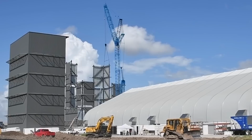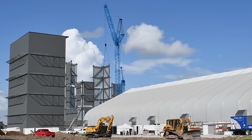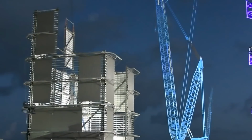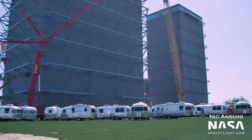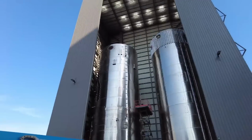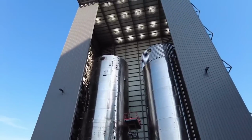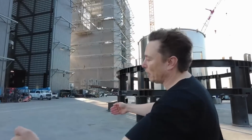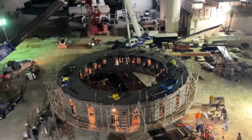Another segment of the Mega Bay has been relocated from the pre-production area to the construction site, demonstrating SpaceX's commitment to assembling this new building. Behind the Starbase sign lies the prep operation area for the Mega Bay, where multiple segments of the new structure are being prepared and assembled at the old Mega Bay, also known as High Bay 2. This behind-the-scenes activity highlights the careful planning and execution of SpaceX's construction projects.